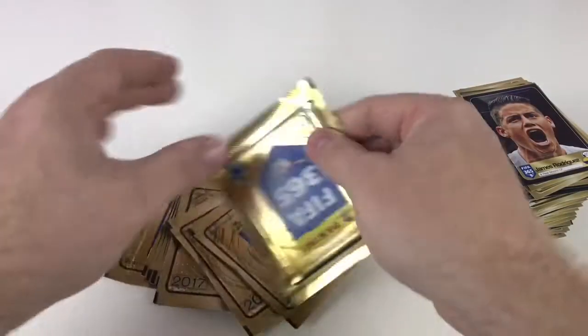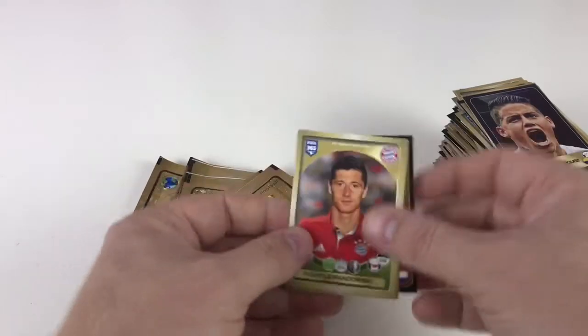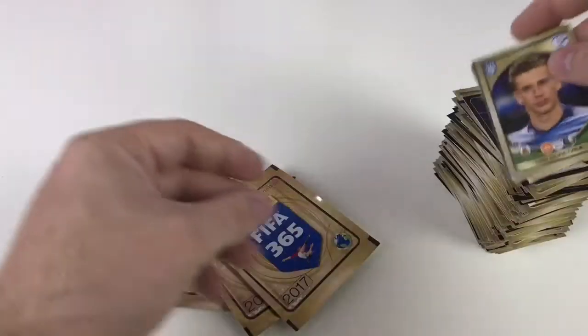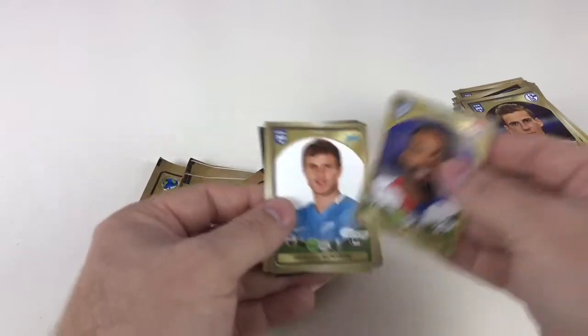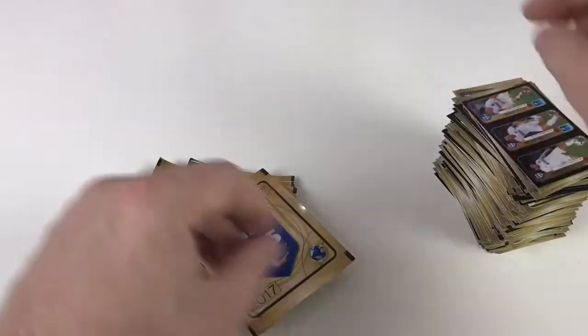Yeah, we've probably got about 10 packets left now, so we are nearly there. You've nearly seen 100 packets, 500 stickers. France ladies team. Cool, another triple sticker. I like those ones. I've probably made that quite plain through here, I'm like, wow, every time I get one. But yeah, I do like those stickers.